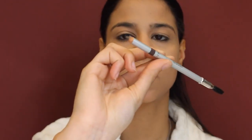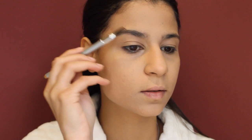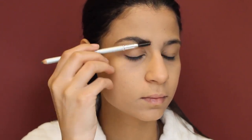A pencil on one side and a spoolie on the other side. And so it's very practical. And how I like to use this pencil is I like to warm it a little bit on the back of my hand before I use it on my brows. Warm the wax and the pigmentation on the pencil before I apply it to my brows.